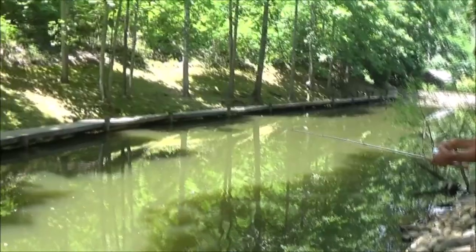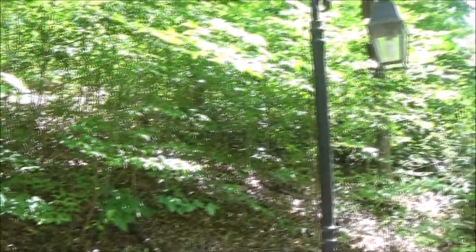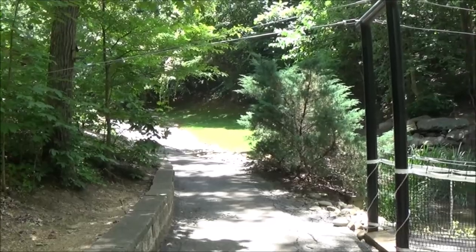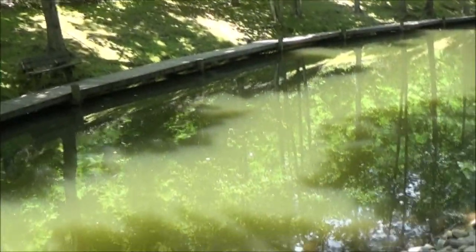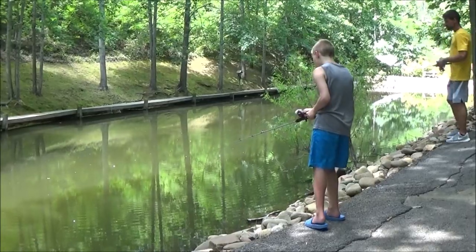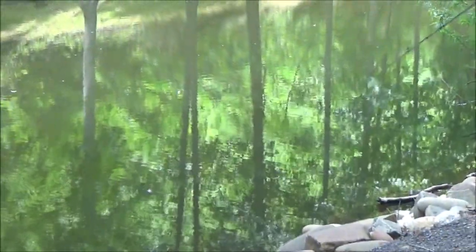Nice and peaceful. Look around. Just a little bit. Do I see something? No. Reel it up just a little bit. Watch my cork. You see how I can move it like this and wiggle it? Just do that too. You're good right there. Oh, shoot! That's a good thing.